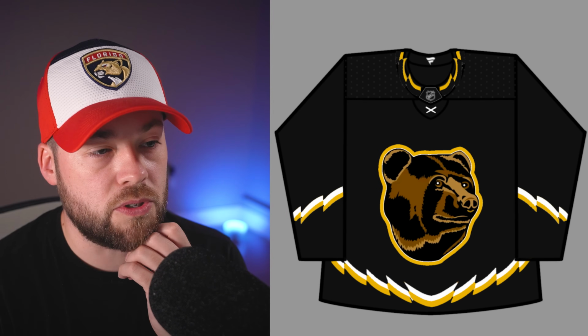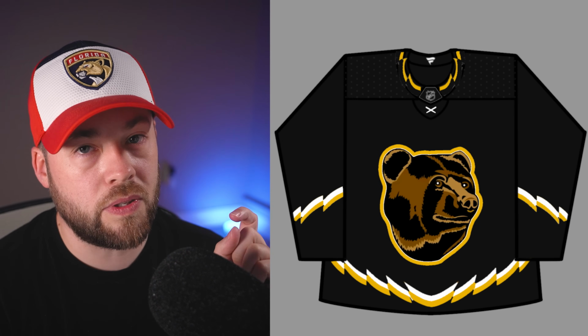Next, the Boston Bruins. Okay, so we're going with, I guess, a variation of the Reverse Retro 2.0, almost inversing it to be a black jersey or a dark jersey instead of the away white jersey. And I think that it looks okay.